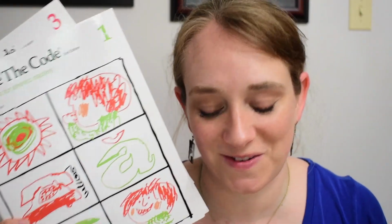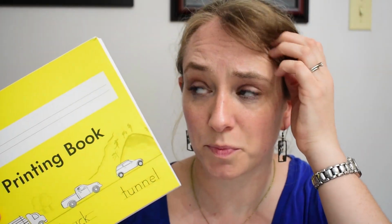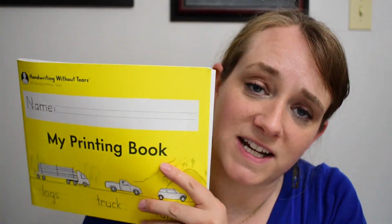We're going to keep going. And same thing with Handwriting Without Tears. This is the first grade My Printing book. So we're going to continue working on both of the girls. Actually have pretty good handwriting. So we are just going to continue perfecting that and practicing and getting those good habits and skills in place.